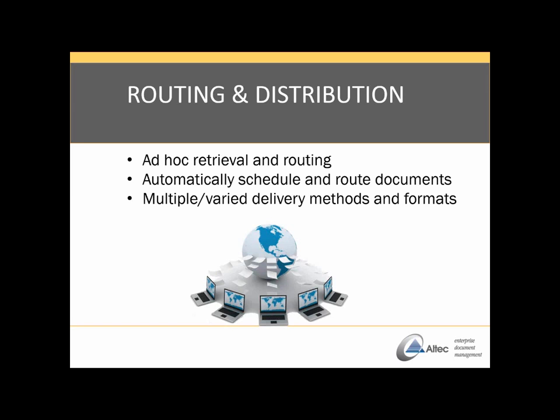Another module we have available is for routing and distribution called Output Manager. It is often used for AR invoice delivery. Or if you generate, let's say, sales orders and you have to send out an order acknowledgement, for example. We also have customers using it for HR when you generate payroll for direct deposit.